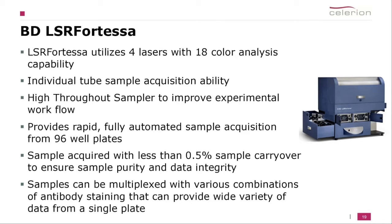The third instrument that Celerion has is the BD FACSymphony, which contains 4 lasers, red, blue, violet, and ultraviolet, with 18-color analysis capability. Sample acquisition can be performed through a single tube or using a high-throughput sampler to improve experimental workflow. This instrument provides rapid, fully automated sample acquisition from 96-well plates. The sample carryover when acquired via plates or tubes is less than 0.5%, and this ensures sample purity and data integrity. Samples can also be multiplexed with various combinations of antibody staining, and they can be plated in a single plate that can provide a variety of data.